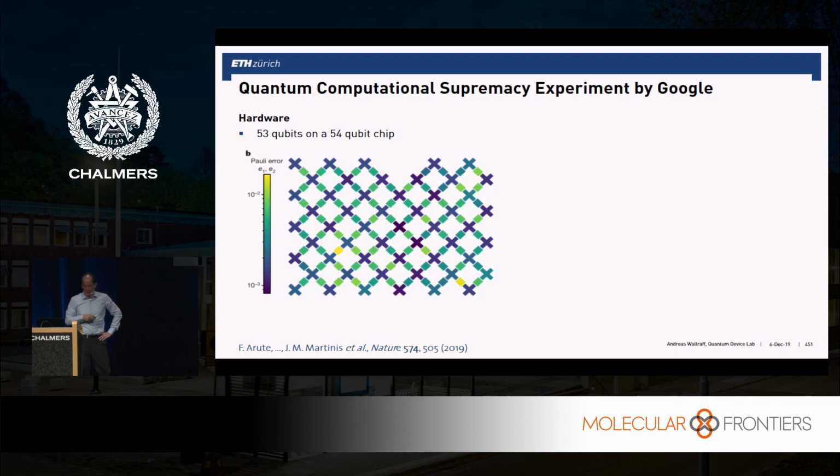So here you see a very schematic picture of a device that Google made. Every one of these crosses is a superconducting qubit. There are 53 of them. There was a 54th one here, but that didn't work, unfortunately. So even Google is not perfect in that sense.